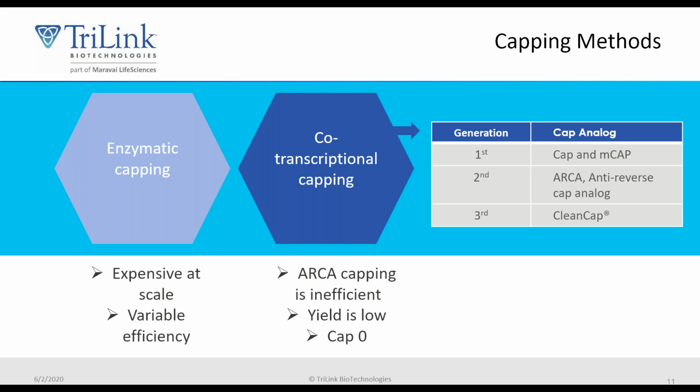So people developed another way of doing this, and that is to do co-transcriptional capping, in which we include a cap analog in the messenger RNA transcription reaction. And that cap analog caps as the RNA is being transcribed. Now, there was a first generation of cap analog called anti-reverse cap analog, or ARCA. But today I'm going to tell you about a revolutionary new method for capping RNA co-transcriptionally that we call CleanCap.